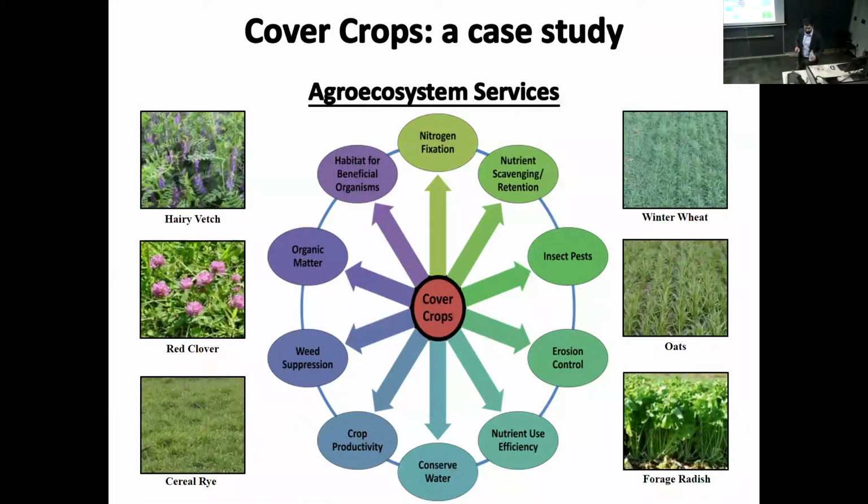So let's use cover crops as a case study. We have a lot of experience with cover crops. We do a lot of work with cover crops. So while this concept of precision sustainable agriculture and what we're doing in this arena applies to a broad spectrum of different sustainable ag strategies, I'm going to focus on cover crops as kind of a case study.